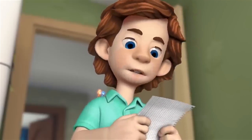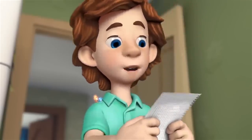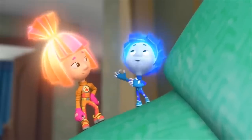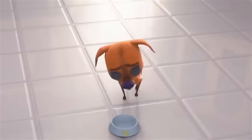Mom and I will be home before dinner. Please remember to give Chewsocka her food. Love, Dad. Oh, how could I have forgotten this? I just can't believe it. You believe in a sixth sense now, don't you? Uh-huh. Only it looks like for Chewsocka, it's a sense of hunger.